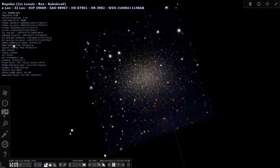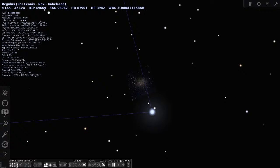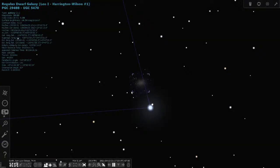Okay. And I'm sure it just looks like a little fuzzy patch because you can see how dense the stars are there. I mean, it's not that big a galaxy. That's why they call it a dwarf. Oh, I see. And I think they call it Leo 1 because there may be some other ones that they've found in the future. Interesting. Yeah, they do call it Leo 1. Wow, that's amazing. Okay, nice. So that takes care of Leo.